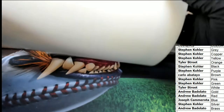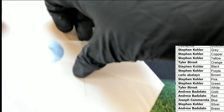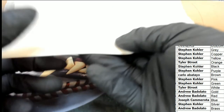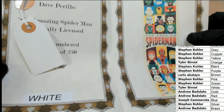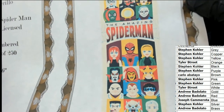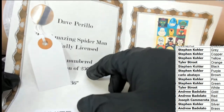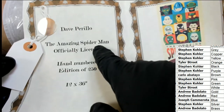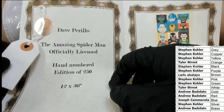And the winner is white owner. It's a Spider-Man poster, done by Dave Perillo. Officially licensed, hand-numbered edition of 250, 12 by 36.